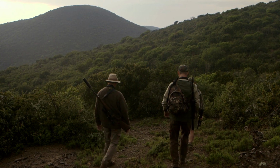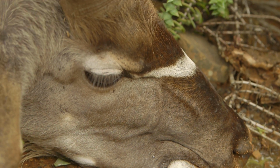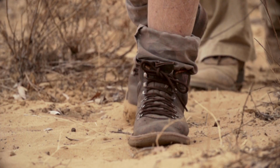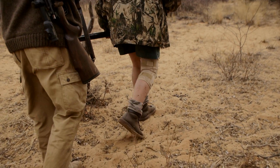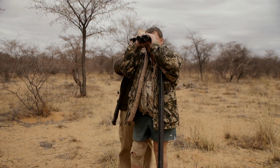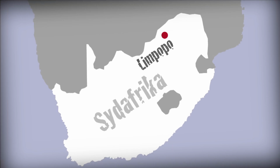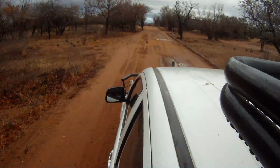We're still hunting kudu in South Africa and have just bagged a beautiful, powerful specimen of the Cape kudu species. Now the trip continues to the northernmost province of the country in search of the local kudu race, which differs from their southern cousins in one respect. So let's just start at the end, the comparison.